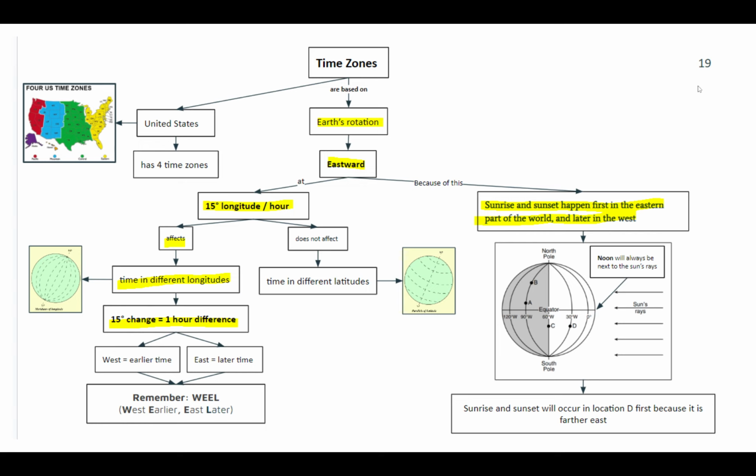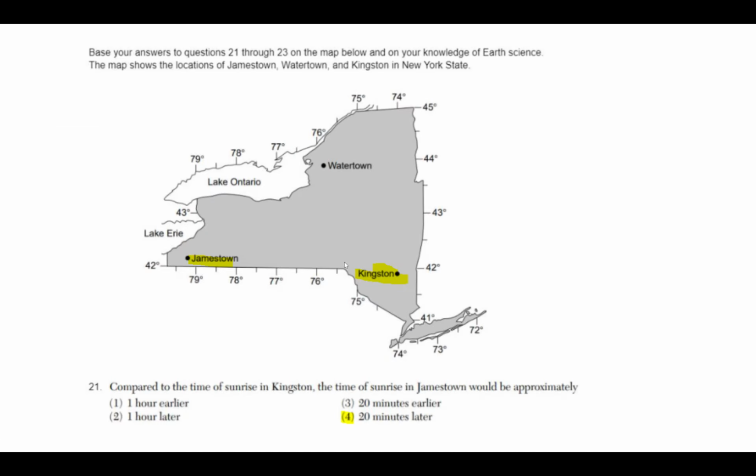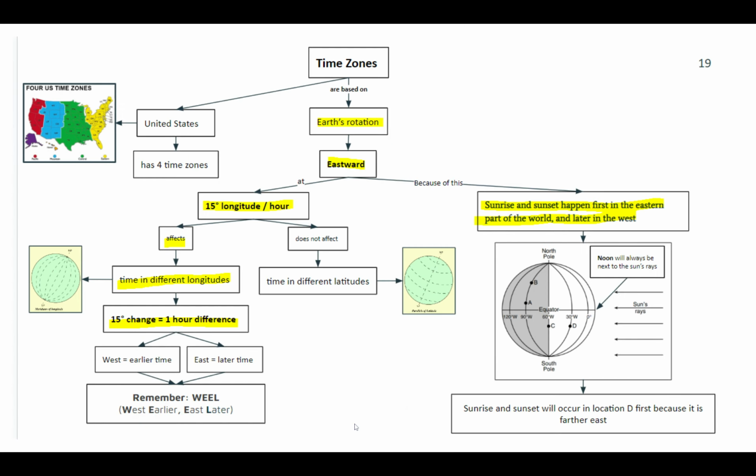So if you go on your Regents Review packet, page 19, you'll see that the Earth's rotation eastward causes sunrise and sunset to happen first in the eastern part of the world and later in the west. So in this example, sunrise and sunset will happen in location D before C, A, and B because D is farther east. That's why compared to the time of sunrise in Kingston, since it's towards the east, the time of sunrise in Jamestown, which is more towards the west, will be later, because sunrise and sunset happen towards the east first.